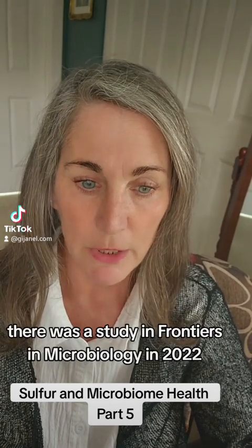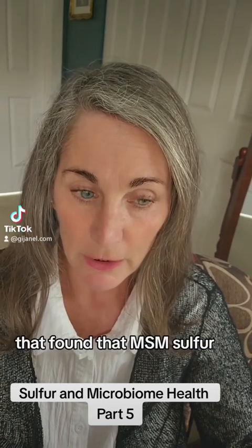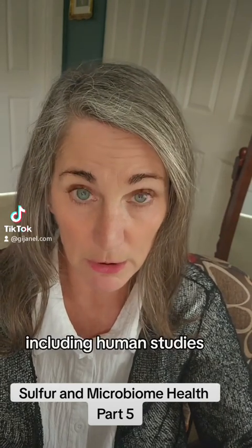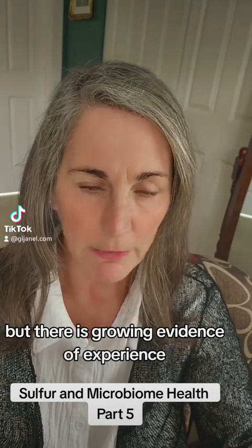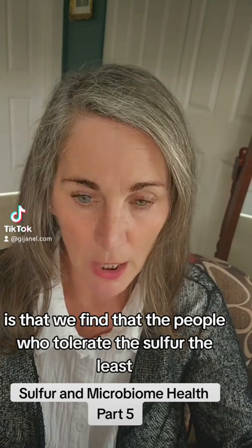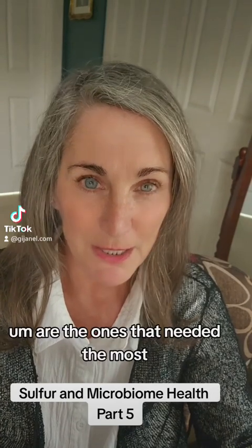There was a study in Frontiers in Microbiology in 2022 that found that MSM sulfur improves the gut microbiome in animal species. In this particular case, they studied cats. We need more research, including human studies, to understand everything more clearly, but there is growing evidence from the experience of functional medicine doctors that suggests that using sulfur can be beneficial for those with overgrowth and imbalances in the microbiome. What's interesting is that the people who tolerate sulfur the least in terms of the high sulfur foods are the ones that need it the most.